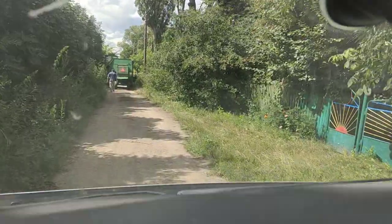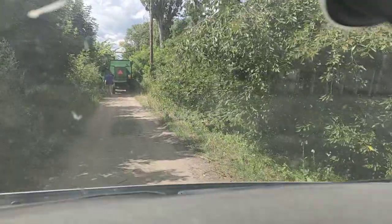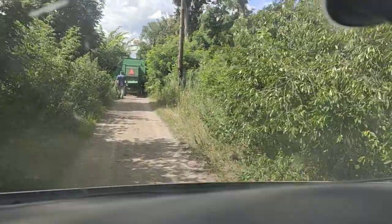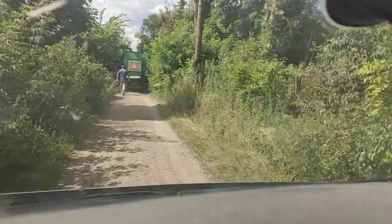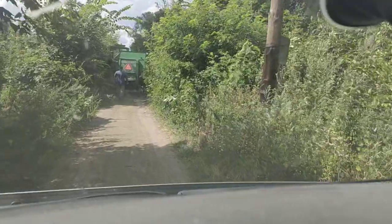So there's a little house here to the right. I think somebody's living in that one. And I think there's another house here on the right that nobody is living at, just to my immediate right.